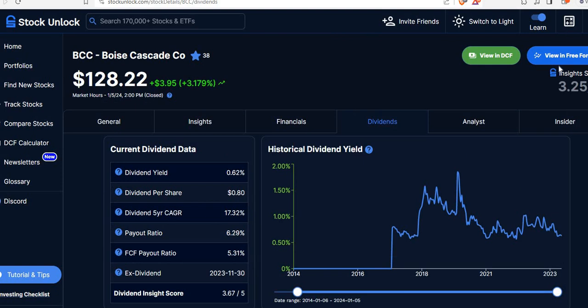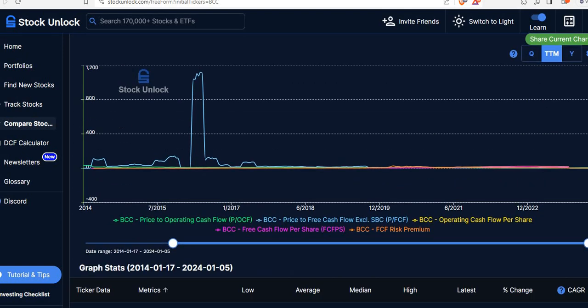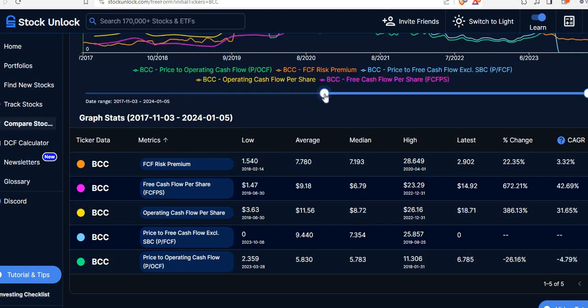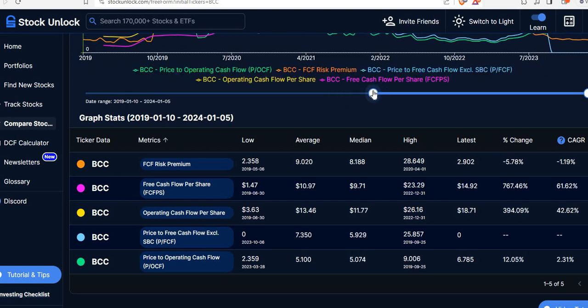The last thing, let's look at the valuation and the levels of growth here. Over the long run, they've grown free cash flow per share at 48% per year going back 10 years, and 28% as far as operating cash flow goes. Let's go back 5 years just out of curiosity. Going back 5 years, they're actually growing even faster. And on top of that, the share count that people are paying for is barely even growing, which is something that I really like to see.